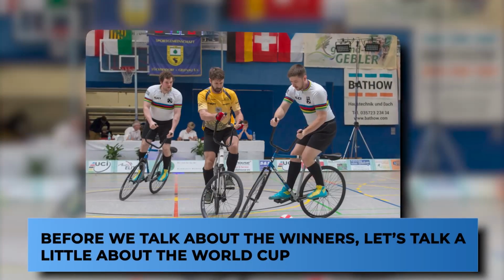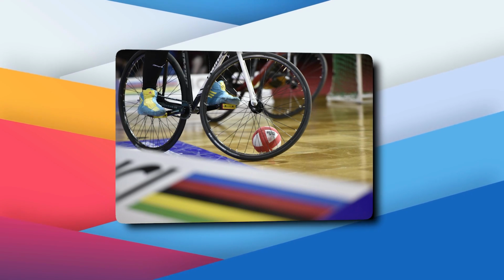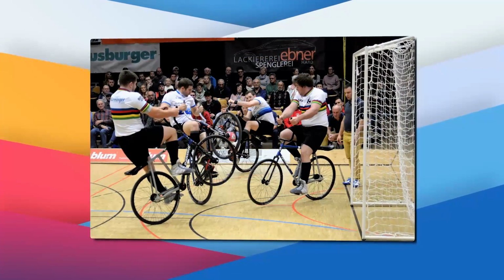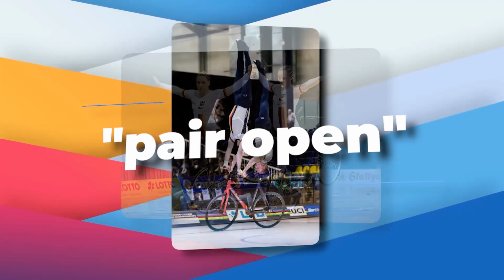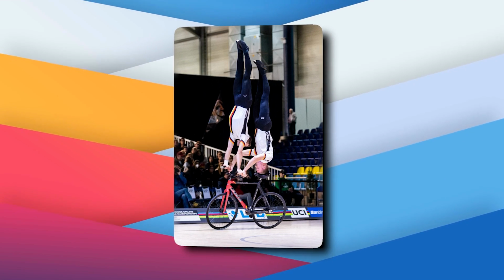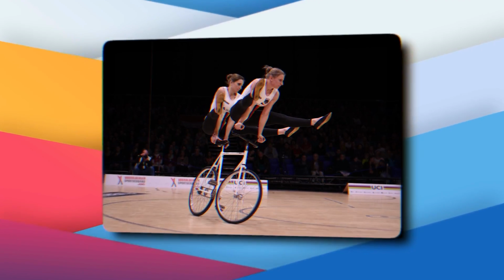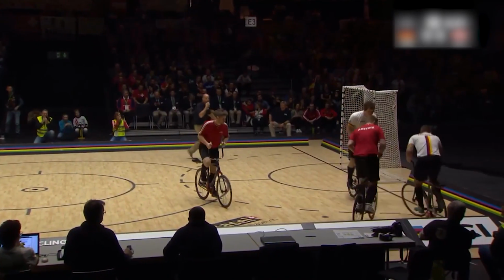Before we talk about the winners, let's talk a little about the World Cup. The UCI Artistic Cycling World Cup is a competition series over 4 events, 3 preliminary tournaments, and the World Cup final. The disciplines include single women, single men, pair women, pair open, and artistic cycling team 4 open. The eligibility for participation in the first, second, and third tournament of the Cup depends on the highest ranking of each nation in the respective discipline at the recent UCI Indoor Cycling World Championships.